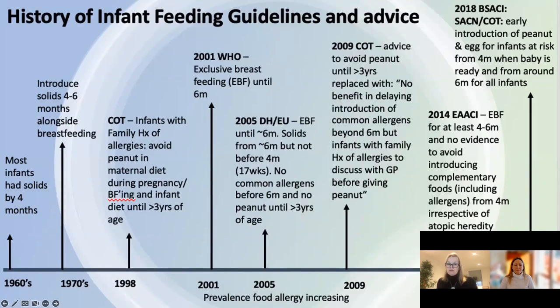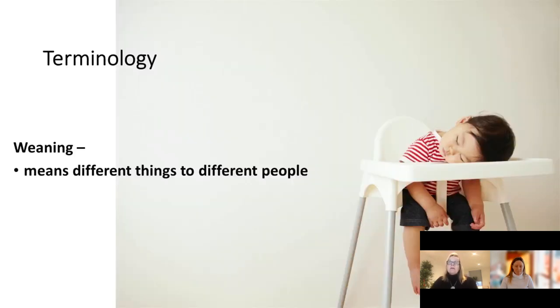We still have the WHO advice to introduce solids at around about 6 months and to continue breastfeeding up until around 2 years of age. But this advice, and all of the advice from different countries around the world really reflects different national population health priorities, with lower income countries prioritizing the need to reduce infant mortality, infection and malnutrition, whereas in the higher income countries, infant feeding guidelines really target the prevention of non-communicable diseases, including food allergy, which represents a growing public health burden.